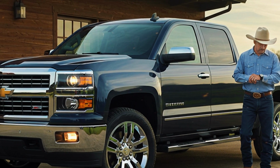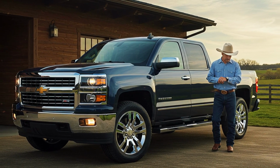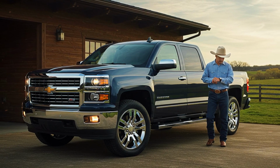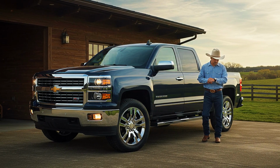Year number 3, Silverado 2014, the aristocrat. Now let's talk about the one that separates men from boys in the automotive investment world, the 2014. And no, it's not a coincidence I picked this specific year.